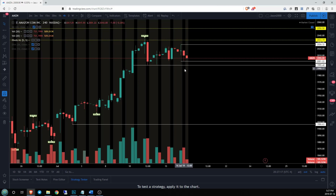Nice tight range established here with multiple areas of support for the bulls. So clear levels that you can take a short position with should they break and move to the downside. So all eyes on the bulls at those areas of support, and we'll see what they can do tomorrow.